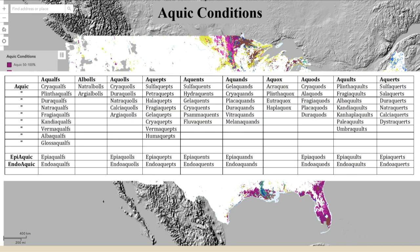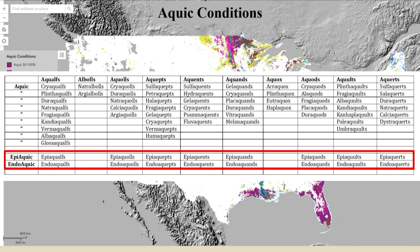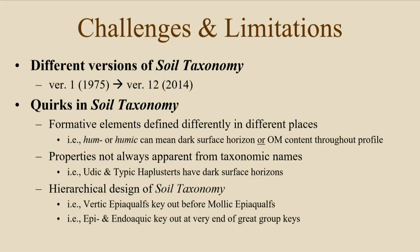And if you look at all of the aqueous subgroups, the aqueous by themselves have plinthite or fragipans or candic horizons, and only at the end of the keys do terms like epiaqueous and endoaqueous come into play. So the challenges and limitations of doing something like this: there are taxonomic terms from everything from the first version of the key to the 12th version of the key in the SSURGO database.